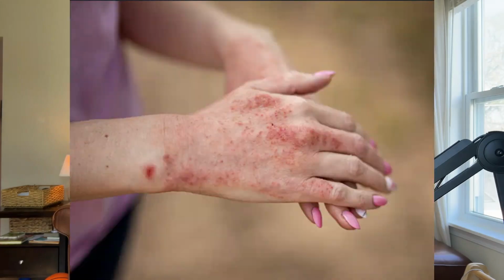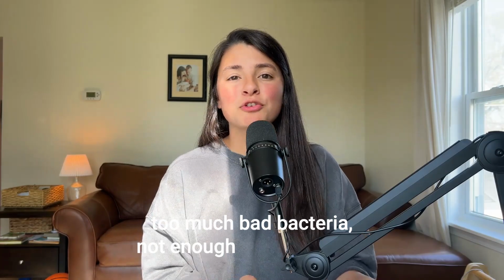So let's jump in. The first thing you're going to want to do if you want to get to the root cause of healing your chronic skin issues is to rebalance your gut bacteria. This is the primary reason that people get acne, eczema, psoriasis in the first place. Too much bad bacteria, not enough good bacteria.